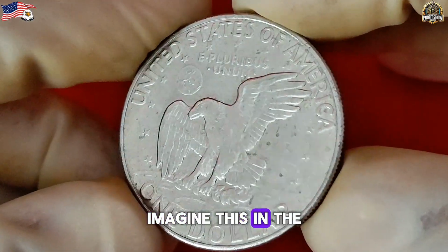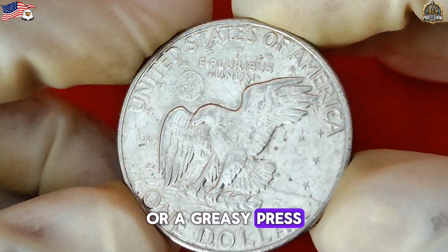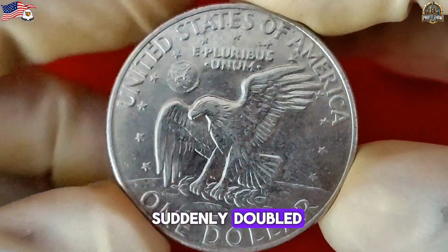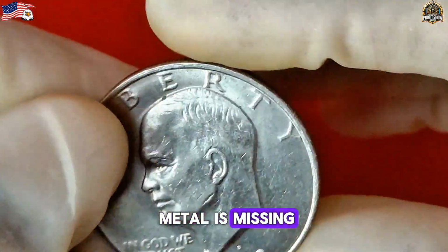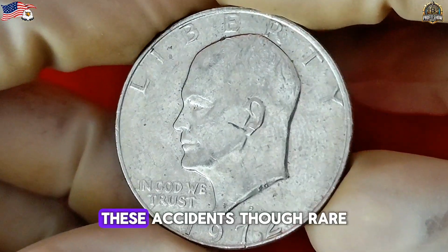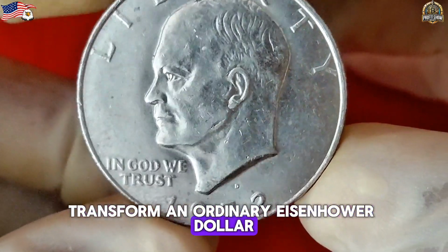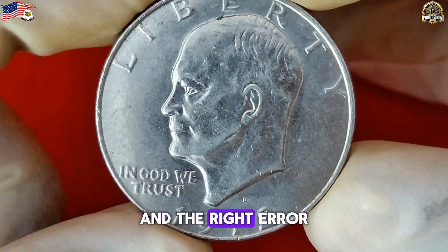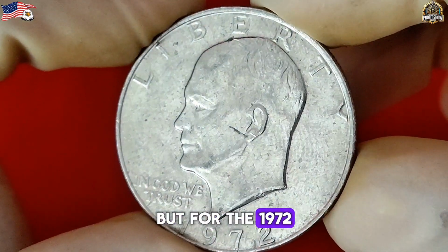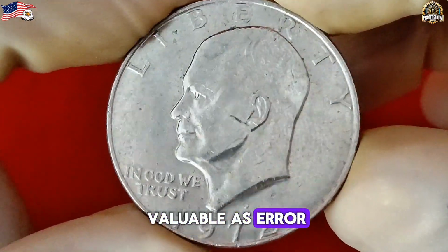Imagine this. In the chaos of the mint, a slightly misaligned die or a greasy press leaves a particular coin with a unique error. Maybe the design is subtly doubled, or a sliver of metal is missing, or there's a strange, ghostly shadow where lettering should be. These accidents, though rare, transform an ordinary Eisenhower dollar into a collector's dream, and the right error can mean a coin worth thousands. But for the 1972 D Eisenhower dollar, perfection is just as valuable as error.